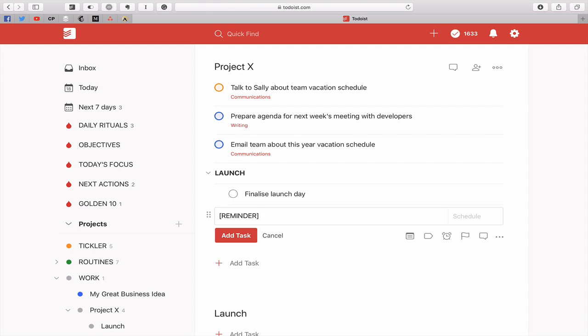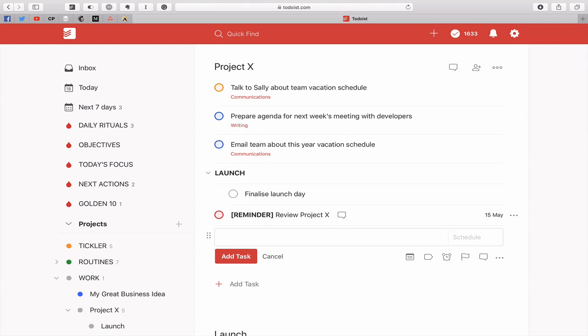So this is going to come up as a reminder on the specific day that I want it to, so that I don't forget to do this task. And that's the key here, you want to make sure that it's something you're going to be reminded of. So review Project X, and I'm going to call that again P1 for all these. And a reminder means that it's going to come up in my to-do list, and I can just check it off and decide, or reschedule it if I need to. Project X, let's say I'm going to do that on the 15th of May and hit return. That's going to come up like this.